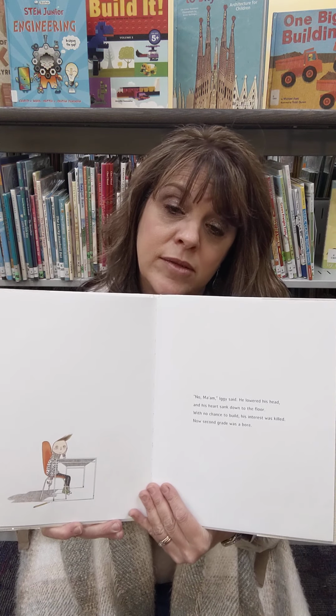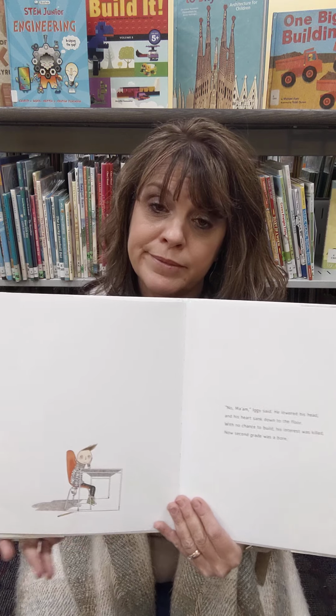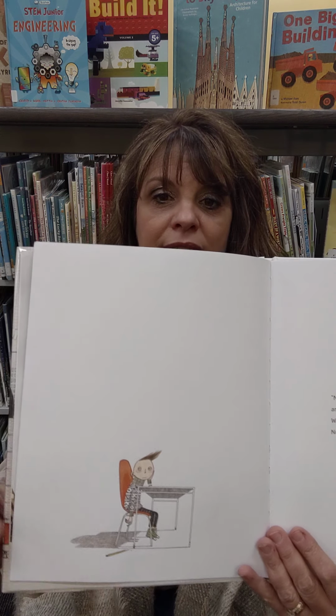Do you think he'll have to go to the principal? No, ma'am, Iggy said, and he lowered his head and his heart sank down to the floor. With no chance to build, his interest was killed. Now, second grade was a bore. Poor Iggy.